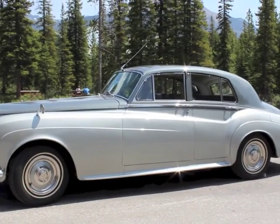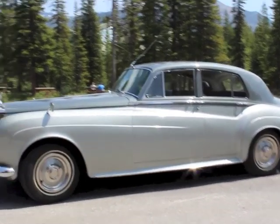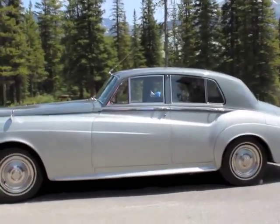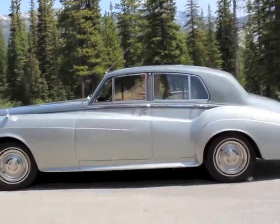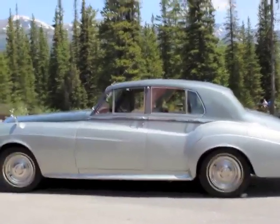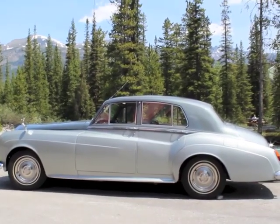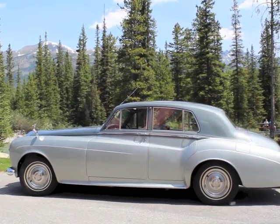Hello, this is Romanosky, and I am in Lake Louise, Alberta, and I've got a wonderful old car here to show you, a proper motor car.